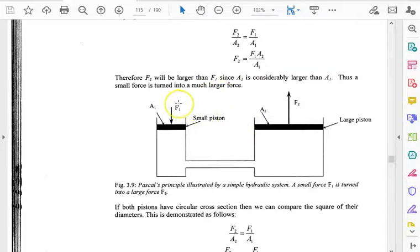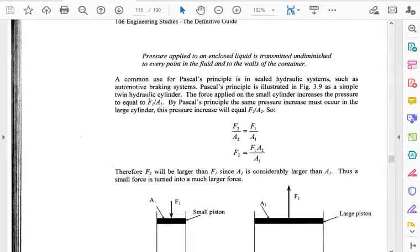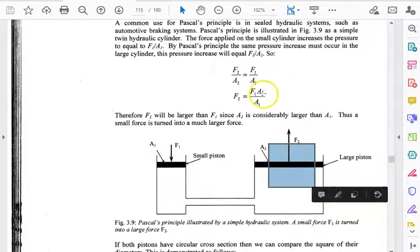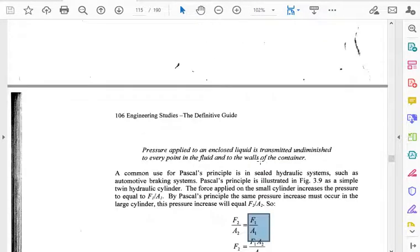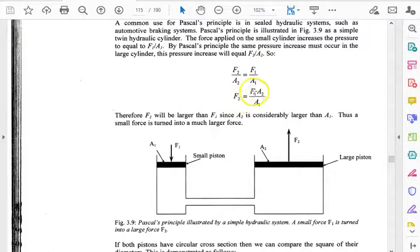Okay, so what we looked at is Pascal's principle, which says that if you have two enclosed vessels that are joined and filled with an incompressible fluid, the pressure on this side will be equal to the pressure on that side. Now, if we say that pressure equals force over area, we can say pressure 2 equals pressure 1. So you can rewrite that formula and say, well, force 2 is going to equal force 1 times area 2 divided by area 1. Now, I don't do it that way. You've noticed before that I don't approach it that way.